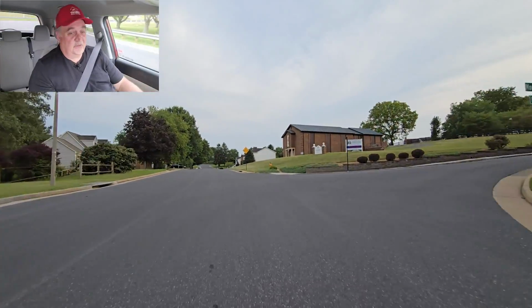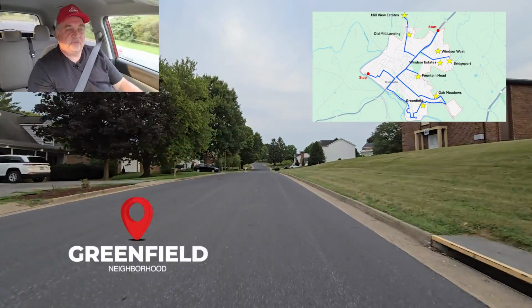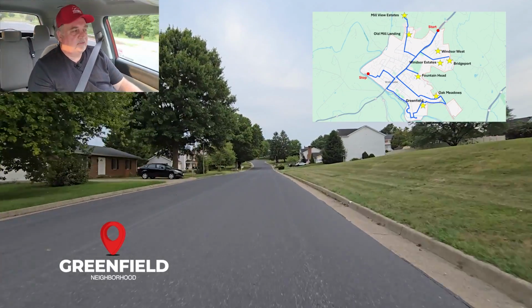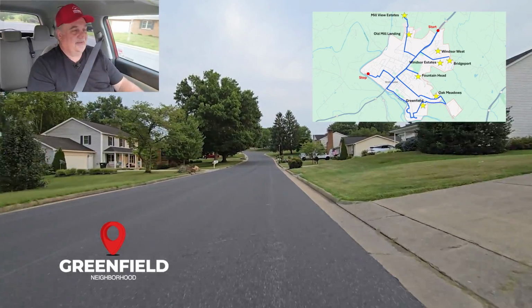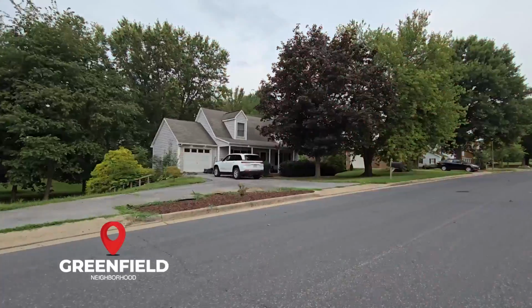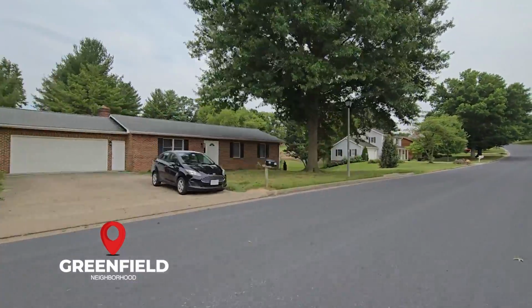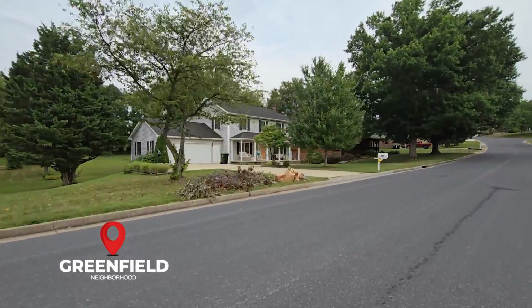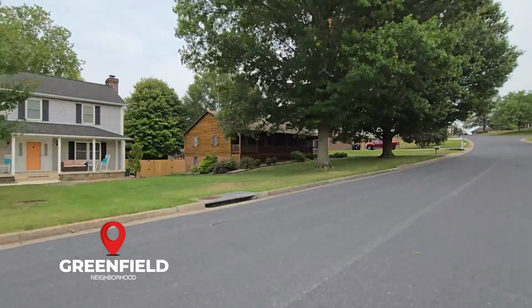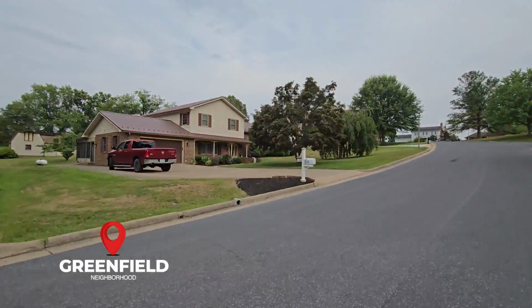All right, another really nice neighborhood here, the Greenfield neighborhood. Just 2 or 3 streets here, but there's some homes here that sit right on the edge of a hillside, and some of the views are amazing. But this neighborhood is full of single-family detached homes, and about two-thirds of the neighborhood, the part that we're driving through right now, really actually has no outlet to it. So that makes it kind of nice. You can be very private, one way in, one way out.